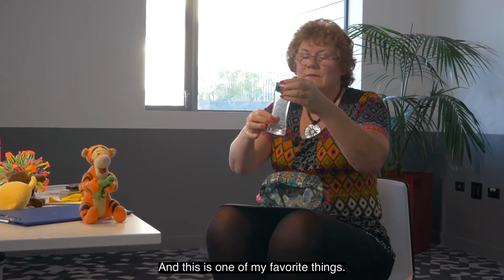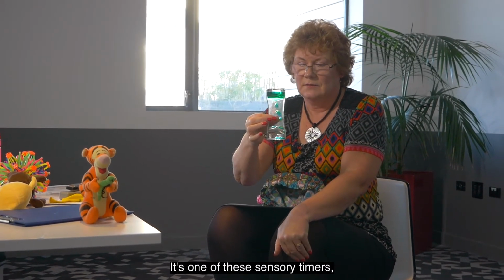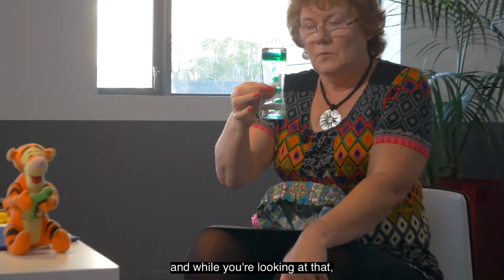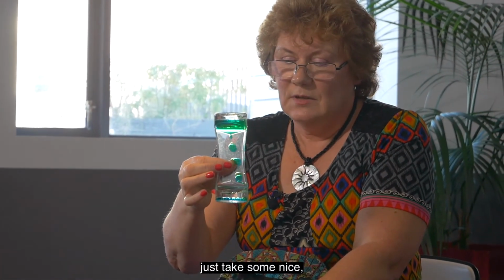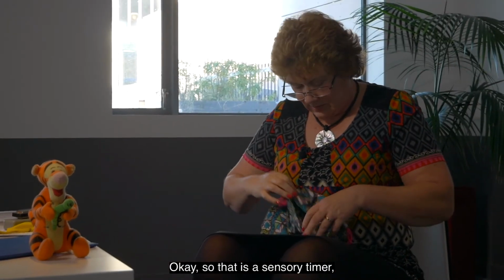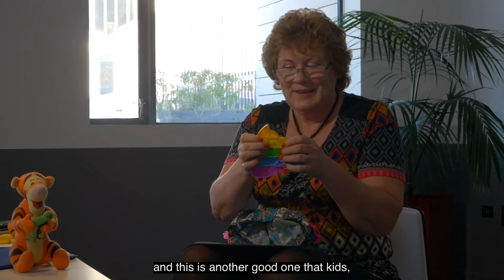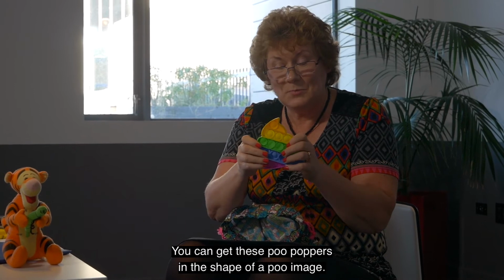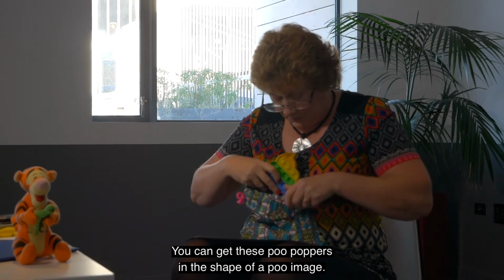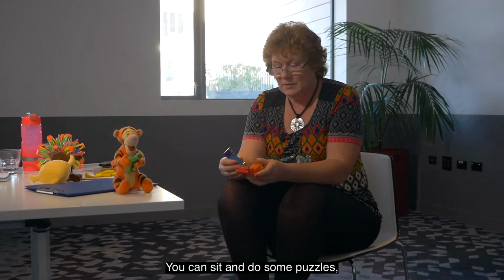And this is one of my favourite things. It's one of these sensory timers. And while you're looking at that, just take some nice relaxing breaths. Okay, so that is the sensory timer, but you can also, and this is another good one, use a poo popper. You can get these poo poppers in the shape of a poo emoji. You can sit and do some puzzles.